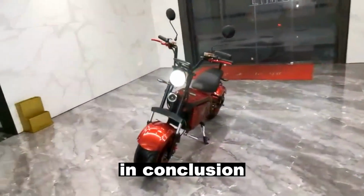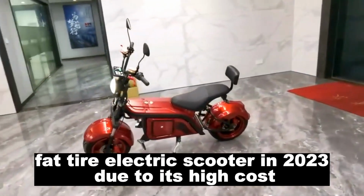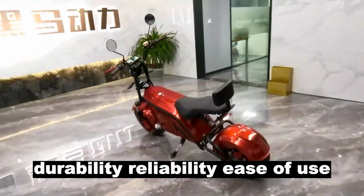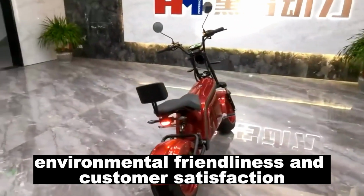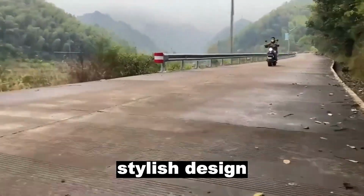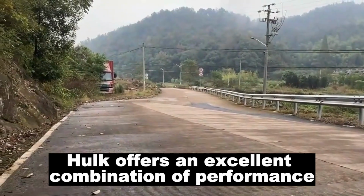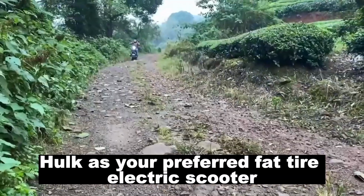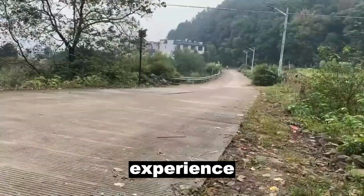In conclusion, Hulk stands out as the best choice for purchasing a fat tire electric scooter in 2023 due to its high cost-performance ratio, durability, reliability, ease of use, environmental friendliness, and customer satisfaction. With its powerful specifications, stylish design, and affordable price, Hulk offers an excellent combination of performance and value. Consider choosing Hulk as your preferred fat tire electric scooter and enjoy the benefits it brings to your riding experience.